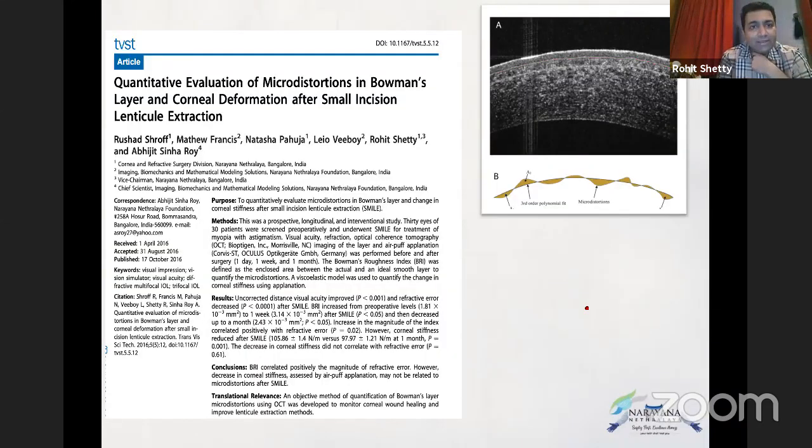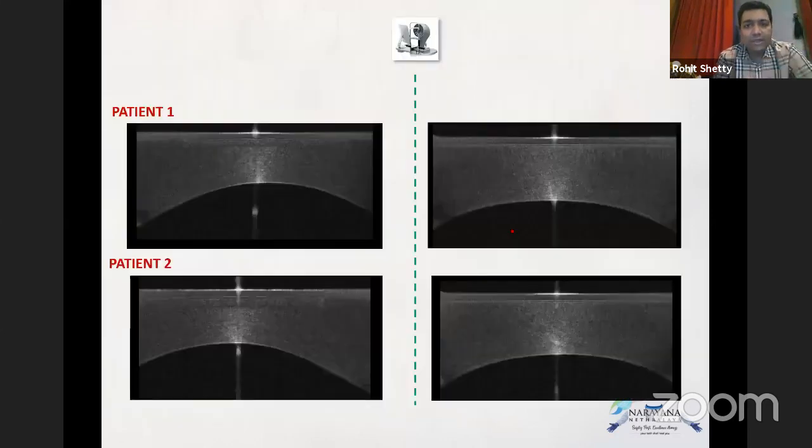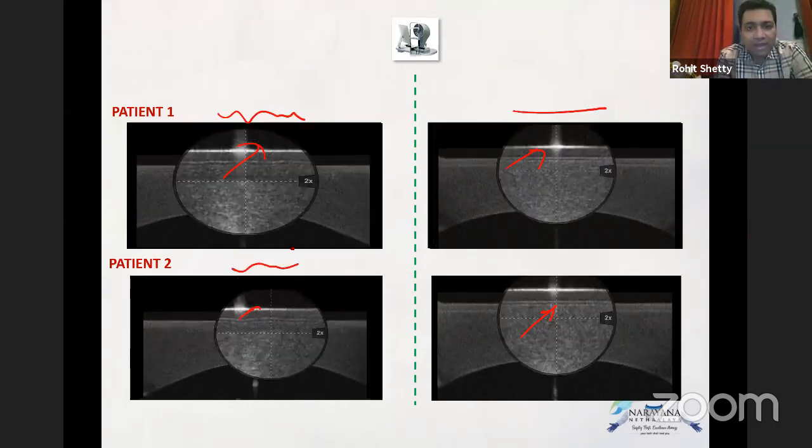It helps us to look at the Bowman's very well. This is a paper which we published about the Bowman's micro distortions, and we used a different OCT then. We used a Leica OCT Bioptigen, and this is how it distorts your images. And very interestingly, you can see that there are a lot of images of refractive surgeries here, and some have wrinkles, some absolutely nothing. You can see some have wrinkles, and if you enlarge the image, you can see those wrinkles out here beautifully.